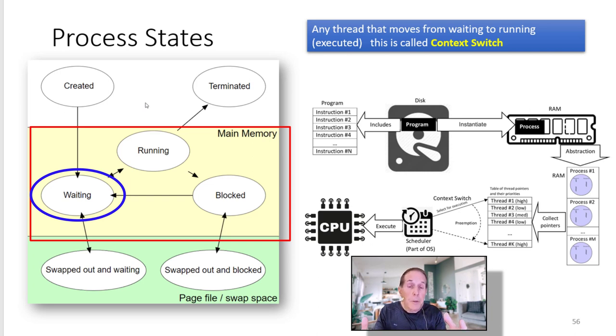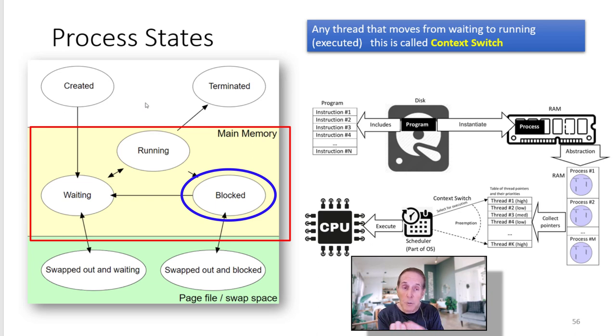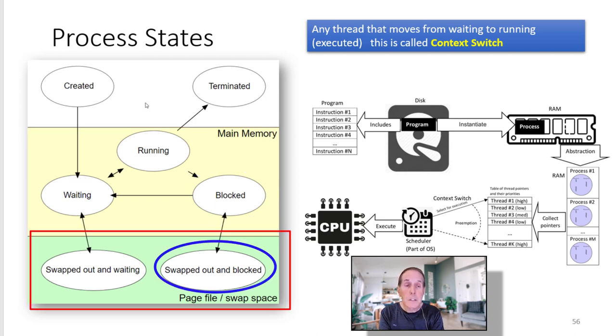Now, the memory manager can step in and say, oh, the application that's been blocked or the application that's been waiting, kind of like your Android phone, you move that application out and you've launched another application in front. The application that you moved to the background is now suspended. And so the memory manager can say, let's just take it and move it to page file. Let's move it to the page file on the hard drive and we'll just put it in there.